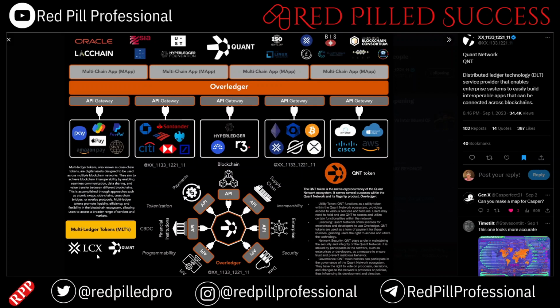crypto assets or tokens that are already set up and are determined to be securities. So that was really interesting. It has highlighted that. It's also on the Quant site as well. But Quant is already working with a lot of major players.